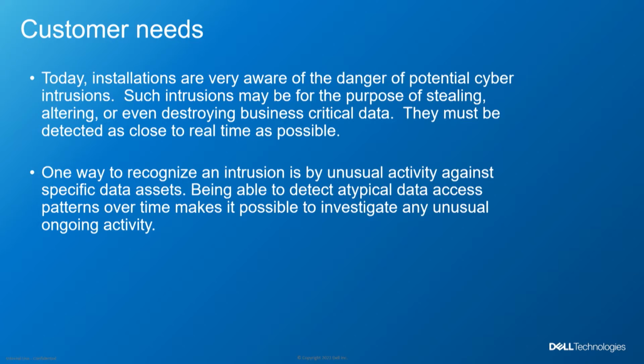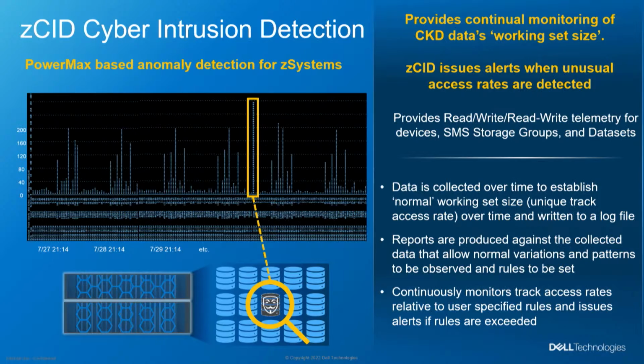With that request in mind, we discussed various ways to provide a mechanism and a tool to detect atypical behavior within the storage resources. These discussions led to the creation of zCID. zCID provides continual monitoring of a CKD data's working set size and will issue alerts when unusual access rates are detected.